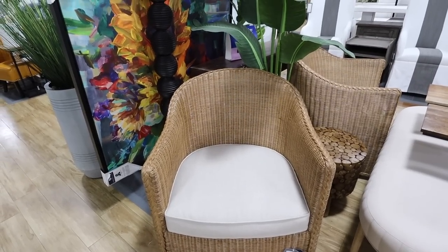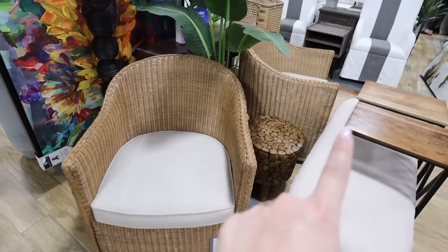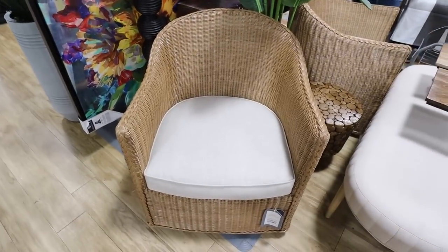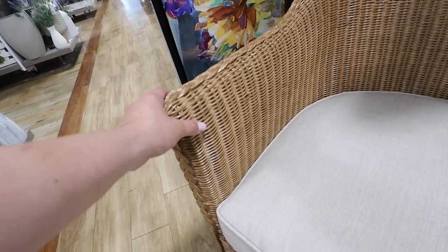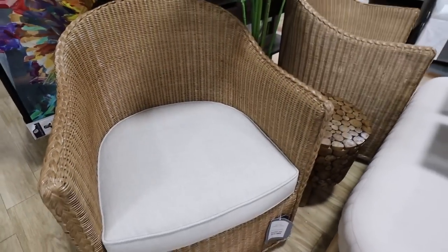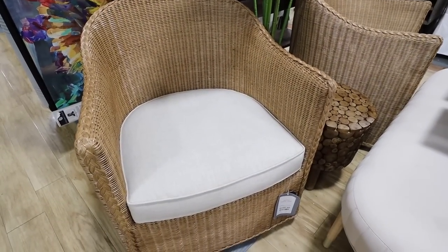This swivel chair is super nice. It's by Nautica. It's $500. There are two of them right here, so I'm wondering if it's $500 for the set. If not, this is definitely super pricey. It feels like it's made for outdoors, but you can definitely use it indoors as well. I feel like you definitely want to put a cushion on the back.